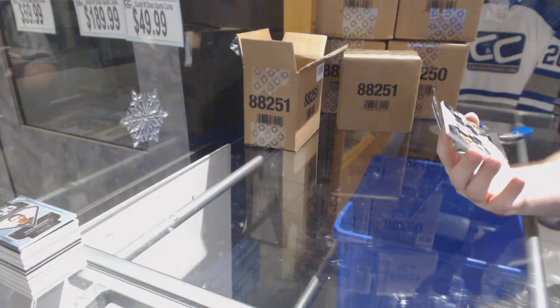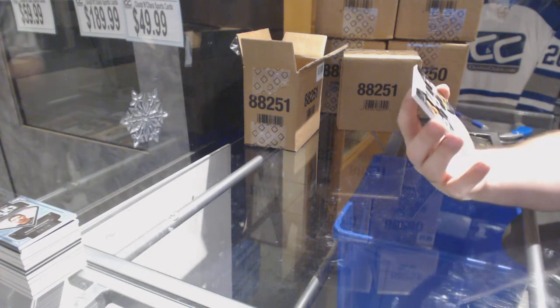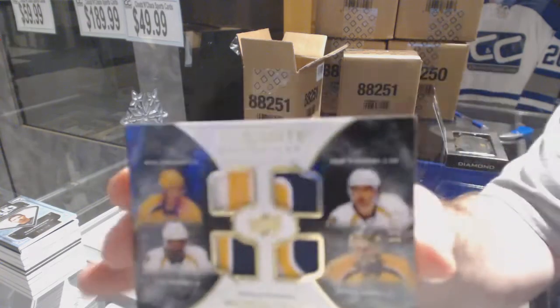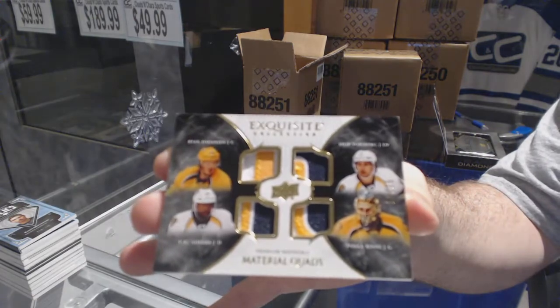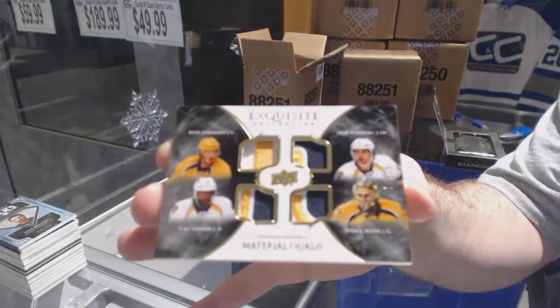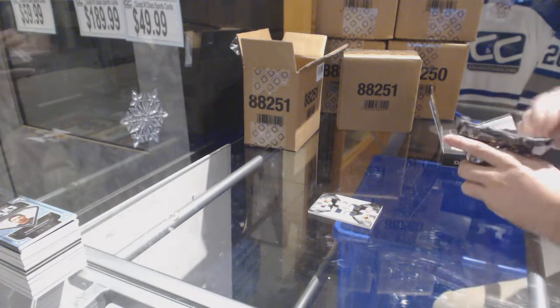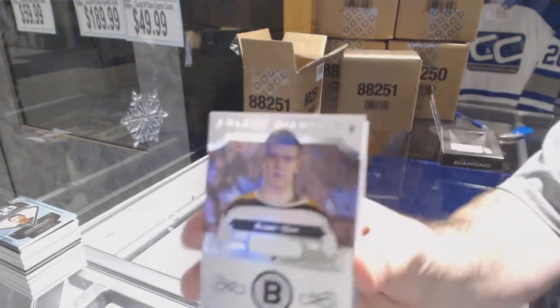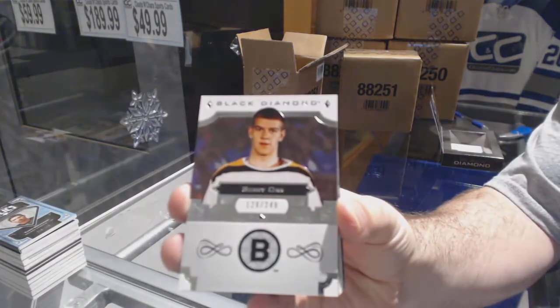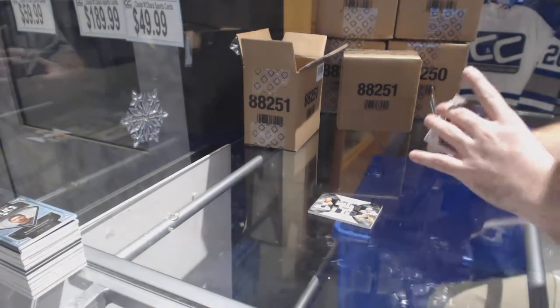We've got an exquisite quad patch number to 25 for the Nashville Predators of Forsberg, Rene Subban, and Johansson. It was the Russian booklet guy. We've got the 249 base card for the Boston Bruins, Bobby Orr. So does anyone know how to actually break down his name? If someone wants to help me out with that.